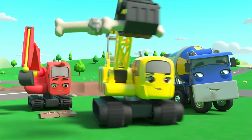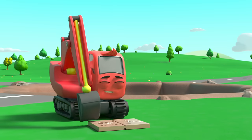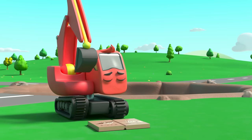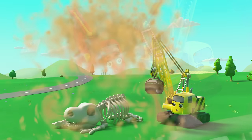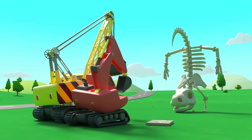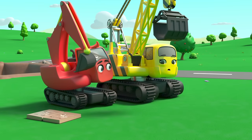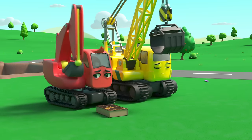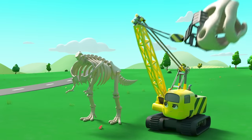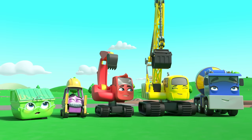Everyone is helping put the dinosaur bones together. Done. That doesn't look right. Oh dear, they'll have to try again. What about now? Nope, that's not right either. But wait, on the front cover, that's it. It's a T-Rex skeleton. Now they know what it is, they can put it together properly. Nice work, everyone.